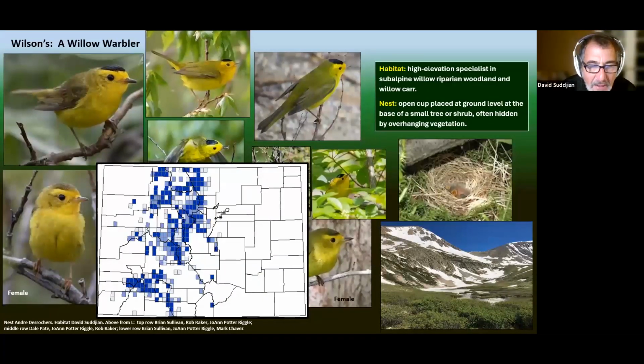So I was talking all that about distribution. Here you can see the mountain association of the Wilson's warbler. Really, all those breeding confirmations are in mountain areas, the San Juans down here and the various other ranges, and more sparsely perhaps down and along here, but really associated with mountain areas with some good elevational component.